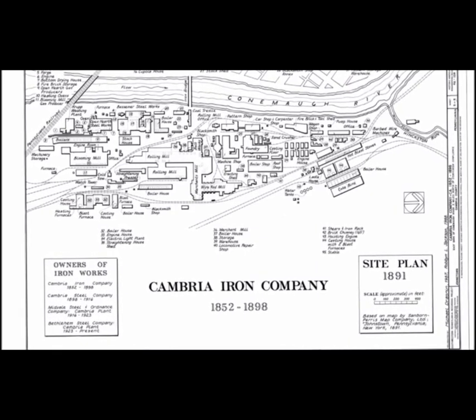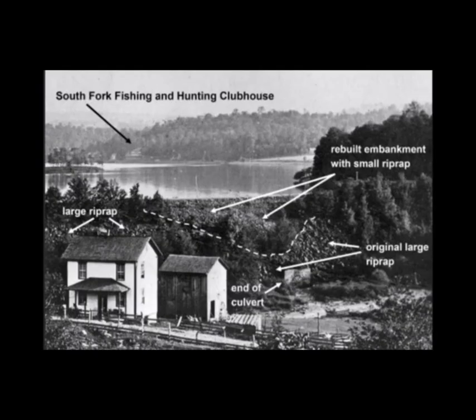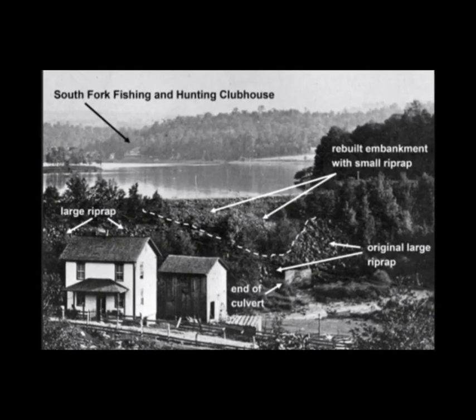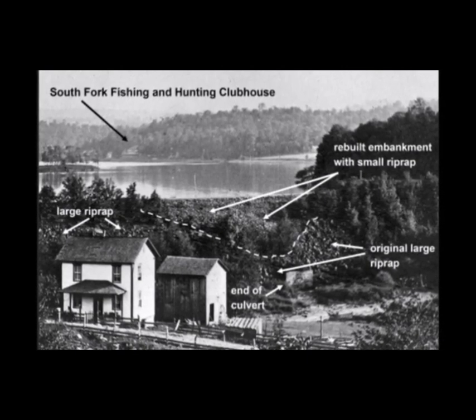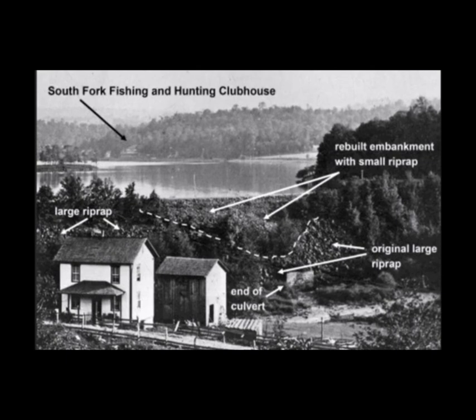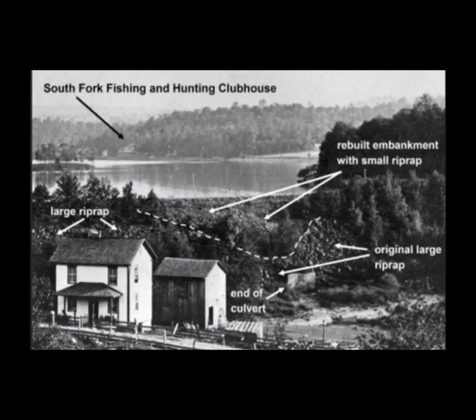Now, Daniel Morrell of Cambria Iron Works in Johnstown is concerned around the time that Ruff buys and repairs the dam. He sends his right-hand man at the plant, a man named John Fulton, a mining engineer and geologist, to inspect the dam and the repairs that were made. Fulton meets with two club members and reviews the work and came away unsatisfied, and he wrote a report to Morrell. The reservoir height was only 40 feet when he inspected the dam repairs.